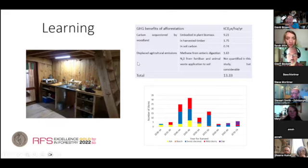But I also, 5 years ago, completed a distance learning master's degree with Bangor University, Masters in Forestry. And amongst other things in that, I was looking at the greenhouse gas consequences of turning sheep grazed grassland into woodland. So that's that table at the top.